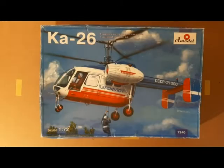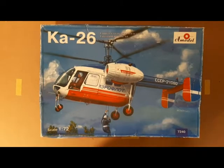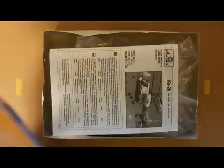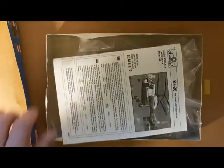So, on with the boxing of the A Model Kamov 26. Now, I've been waiting to do this kit for a while, distracted by doing Pacific Theatre. So let's take a look at what we get. Traditionally, A Model, top opening box, pretty thin. And we'll start off with the instructions.